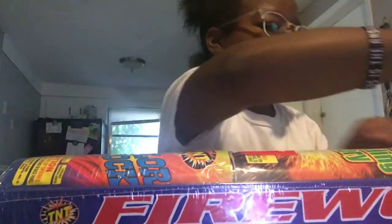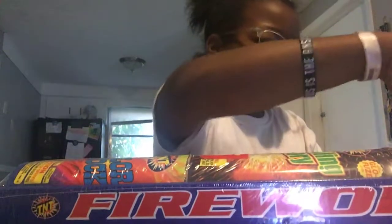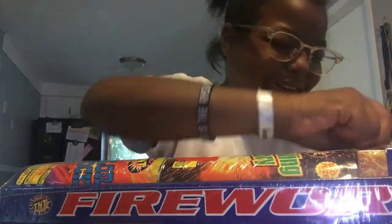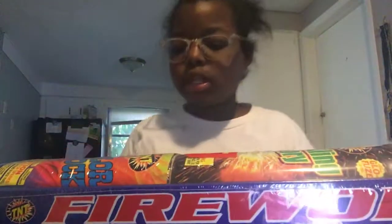But let's go to the medium pack. Whoa, this is heavy. And now I'm just using a screwdriver for no other reason. I'll go to the top. Ouch. Cut the cardboard. No way. Cardboard can stick.